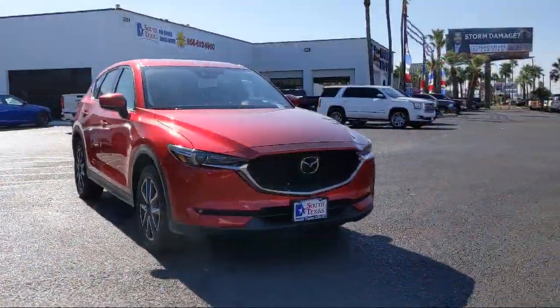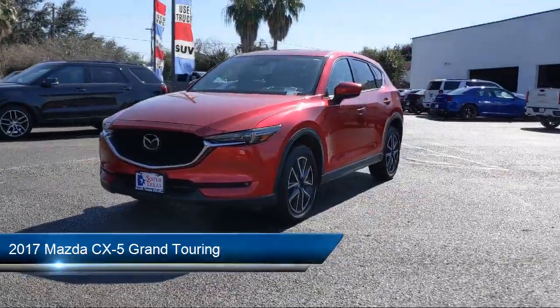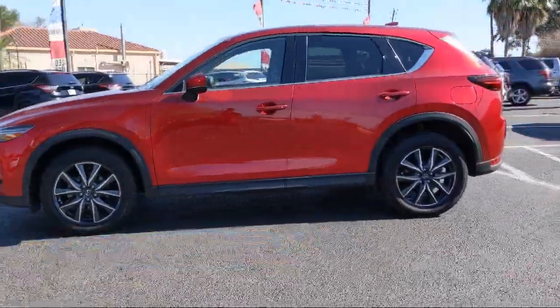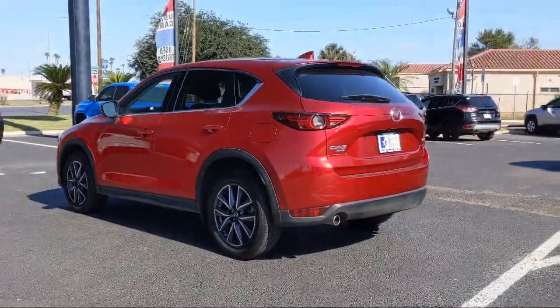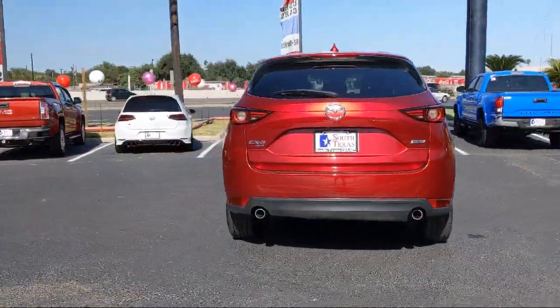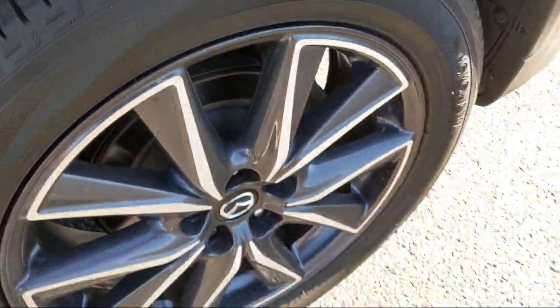And here's a look at another one of our great vehicles from our inventory. It comes equipped with smart device integration, navigation, keyless entry, rear spoiler, rain-sensitive windshield wipers, blind spot monitor, HD radio, privacy glass, steering wheel controls, heated front seats, and has less than 55,000 miles on the odometer.